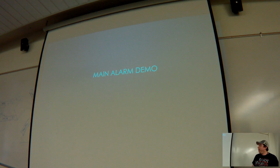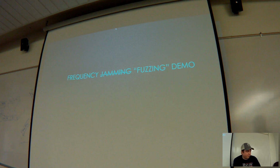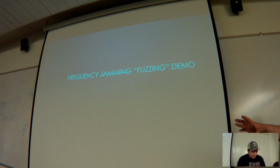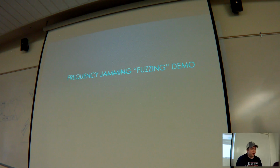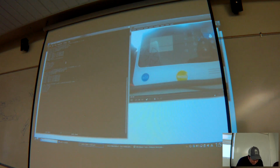Last demo we have, frequency jamming is illegal, so we did frequency fuzzing. We basically wired up an RF transmitter to a 9-volt battery, and it just transmits a whole lot of crap on the same frequency, 433, same frequency range as all this other stuff. Wait, so that's legal? Fuzzing. And just so you can see what that looks like.